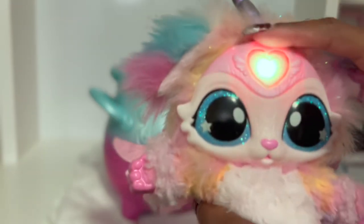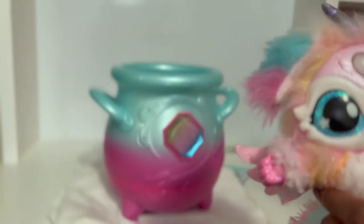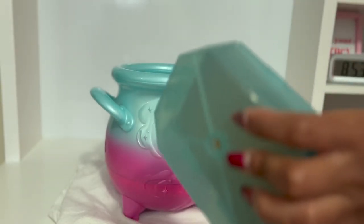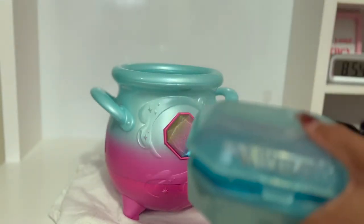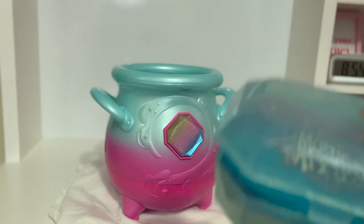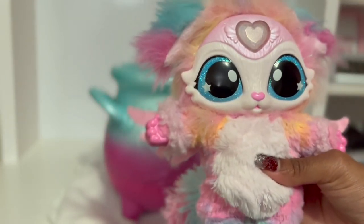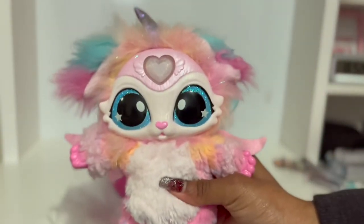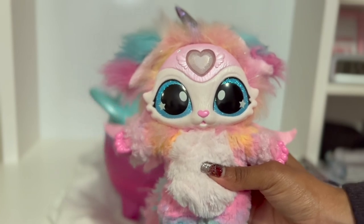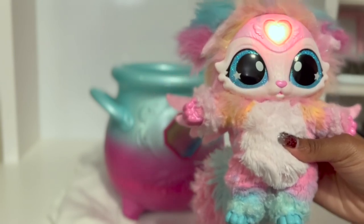this was such a fun and cute toy. Definitely worth $40. And actually, funny enough, you can take the gem case. And it has a hole in the bottom, which you can attach back inside the cauldron, and you can redo these over and over and over again, which is what I plan to do because I'm going to be teaching kindergarten. So I plan to do this for kids' birthdays, which I think will be so adorable and so fun and so cute.